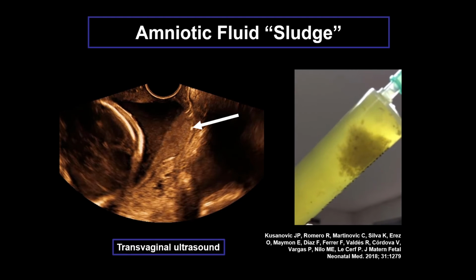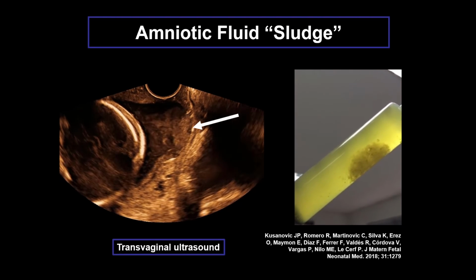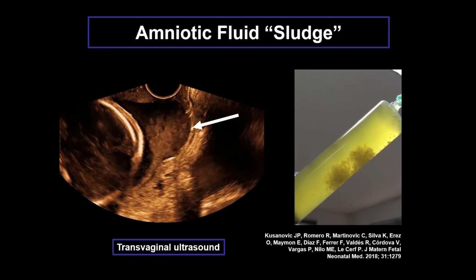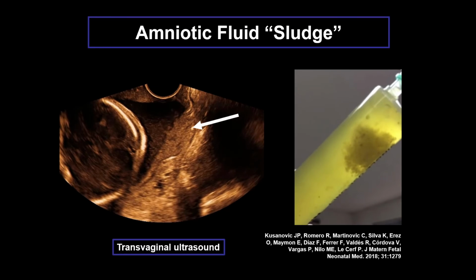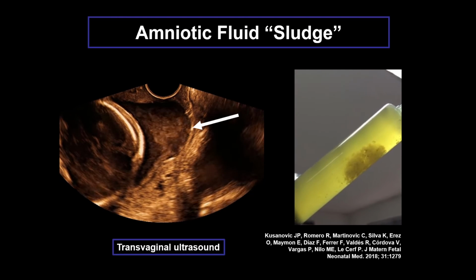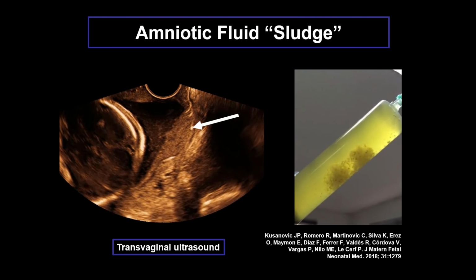Amniotic fluid sludge describes free-floating particulate matter within the amniotic fluid in close proximity to the cervix, as shown here on transvaginal sonography. Sludge is a biomarker for intraamniotic infection and inflammation and is an independent risk factor for preterm, pre-labor rupture of membranes and spontaneous preterm delivery.